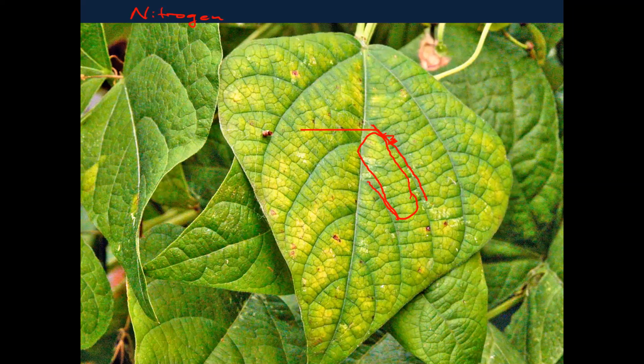And this would be more common for nitrogen on the young leaves. Young leaves are usually found near the top of the plant. So as the new leaves grow, as the plant's running out of nitrogen, it can't make enough protein. Chlorophyll is a protein, and so they tend to get lighter and lighter green as the plant gets more and more nitrogen deficient.